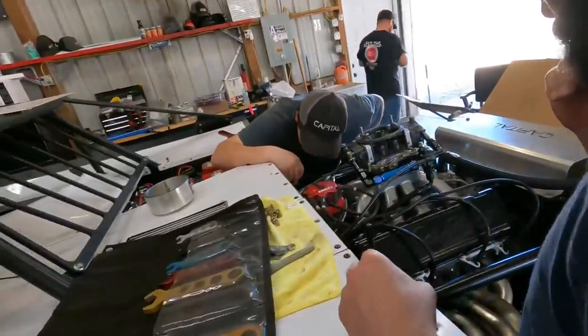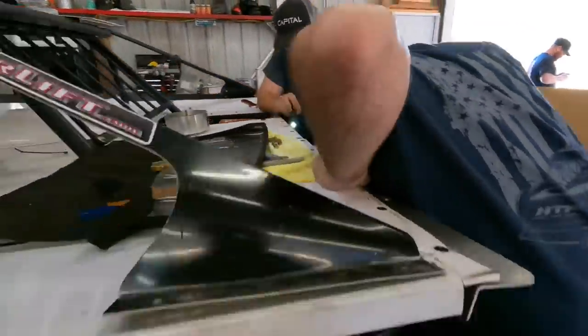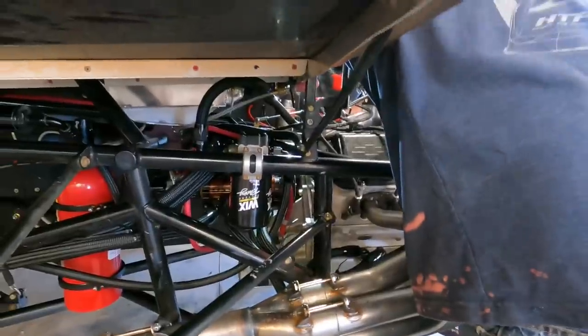Look, right here. Looks like there's a crap ton of oil all over it. Look, see it? We gotta crank it back up. It's coming off the belt somewhere. So something's splashing onto the belt. So we gotta find our oil leak while it's running right here.